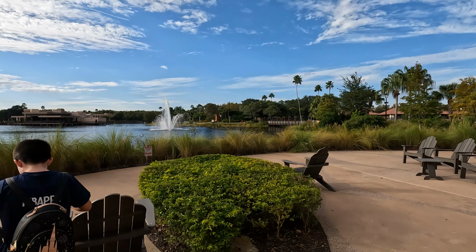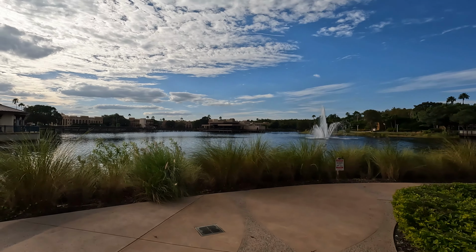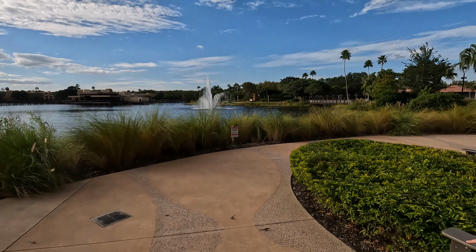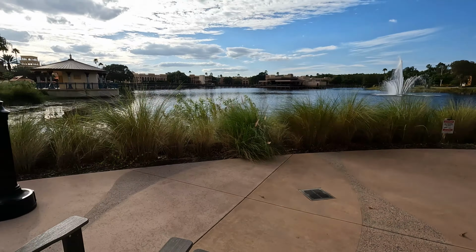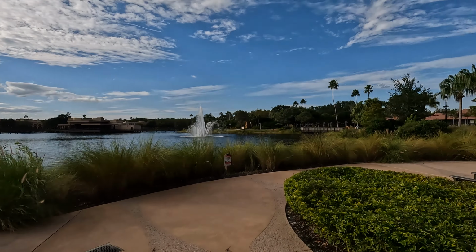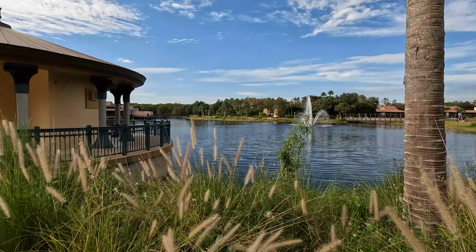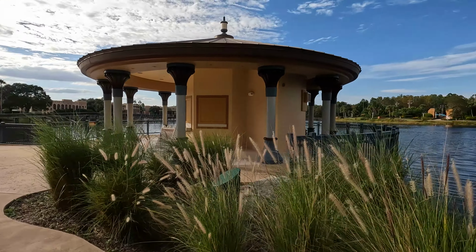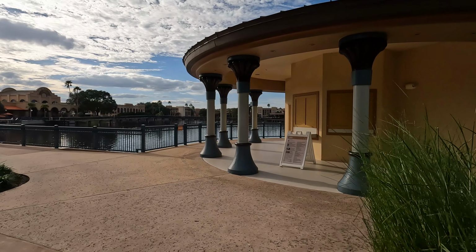This way? Oh, look at the lizard heist right there. Wow. Four lizards right there. Lovely places to sit here. Yeah, we've got to try to find out what happened to those soccer balls.